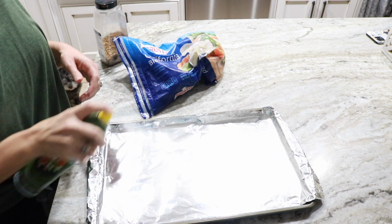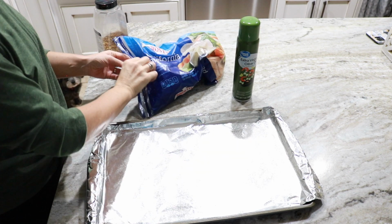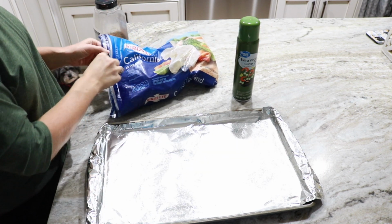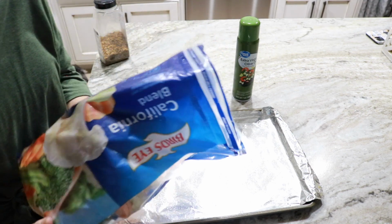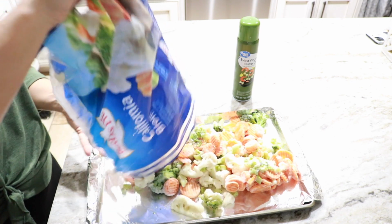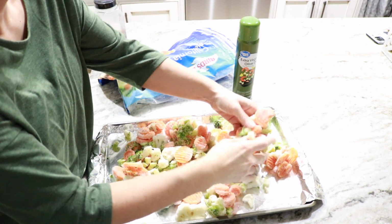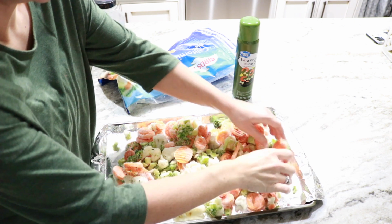So I'm just going to spray this with a little bit of the olive oil spray. And we're going to put our veggies on here, which this is about half the bag. I'm just going to go ahead and use the rest of them. They need to get used up. They're getting like the little ice crystals on them.